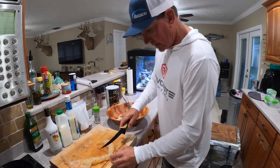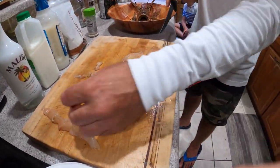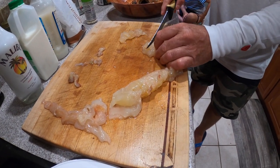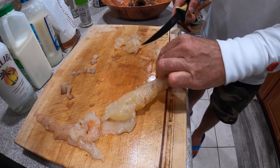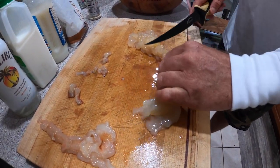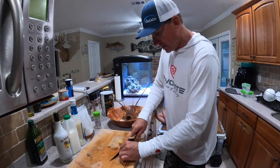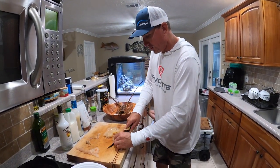Now I have it all cleaned off how I want it. I'm going to cut that little piece off the end. And I'm going to cut it in about 1-inch cubes. Just like so. If you've never tried this style fried lobster and you eat lobster regularly, you will be blown away, I promise you.